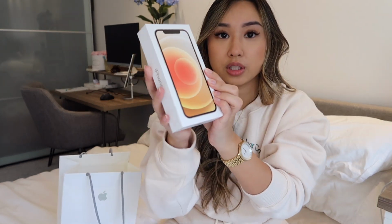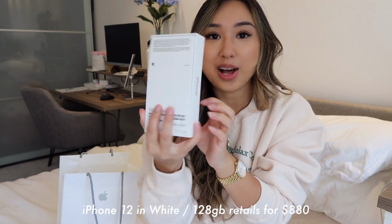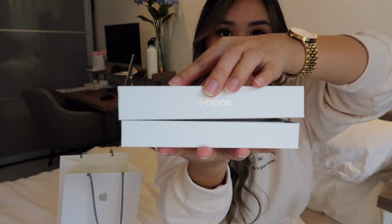So I first want to start off with the iPhone 12. I got it in white in 128 gigs. This is what the box looks like. It's super slim because it literally does not come with anything. Let me open it for you guys.